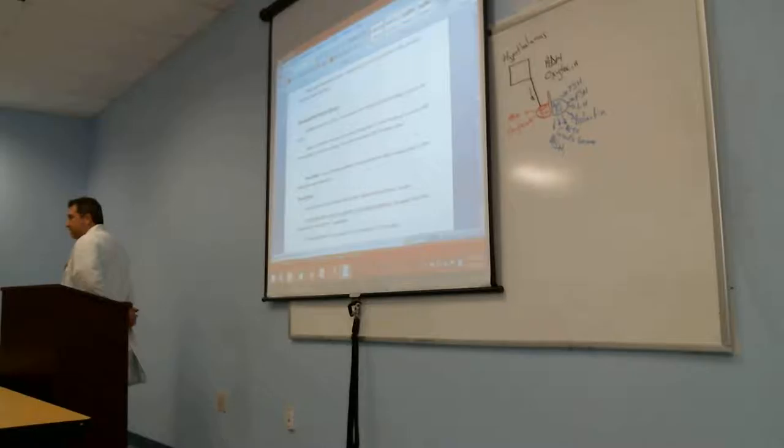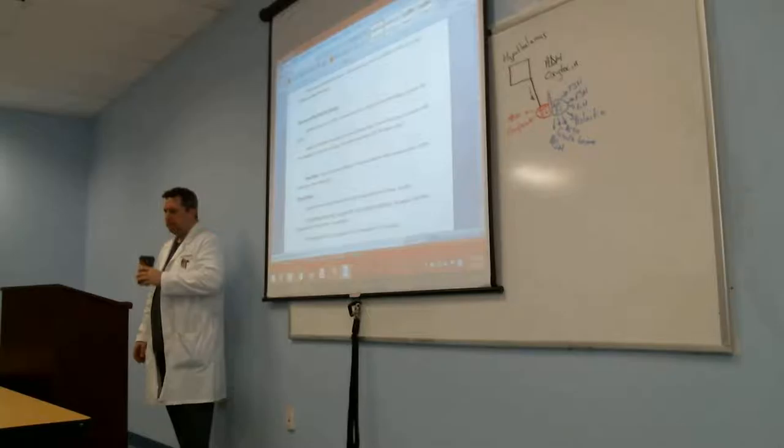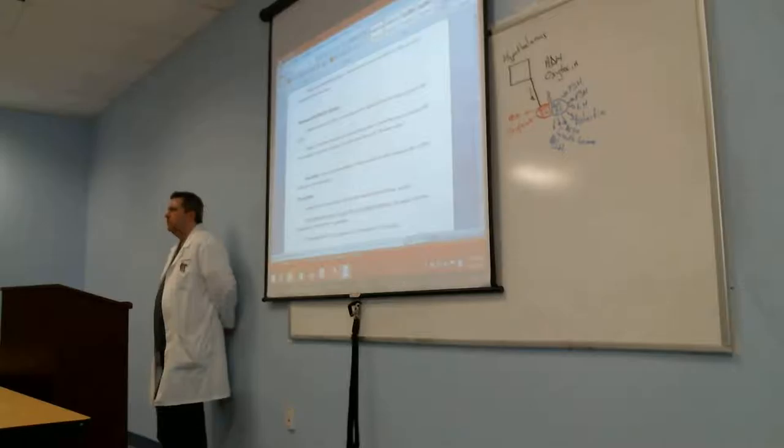We can give the patient exogenous oxytocin. Not endogenous. Endogenous means it comes from mom's brain and goes to mom's uterus. But if they're taking too long with this, the contractions aren't as strong as we would like them to be, I can take oxytocin off of the shelf, exogenous oxytocin, and inject it. And that will do the same thing. Except we call that exogenous oxytocin Pitocin. And you'll hear a lot about Pitocin on the labor and delivery floor.